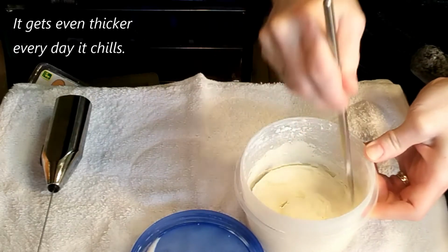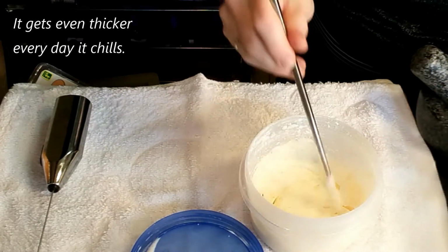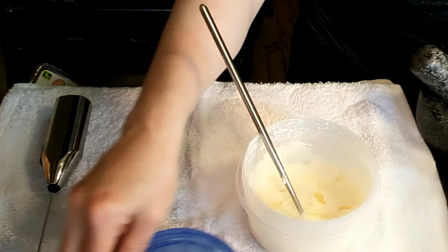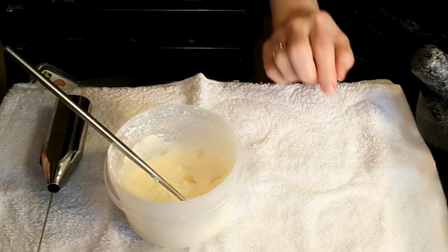So after a couple of mixes, we have this super thick, super fun, way thicker than sour cream product that we can put on a cheesecake. Now what I'm going to do right away, because this isn't quite enough for me right now, is another batch.